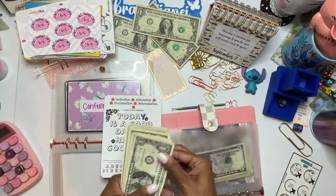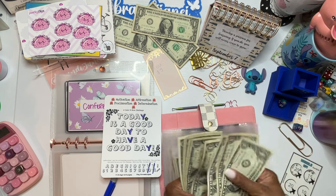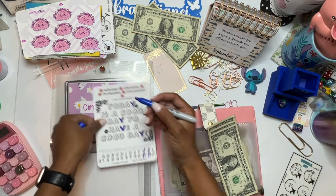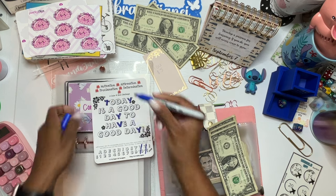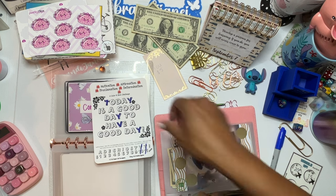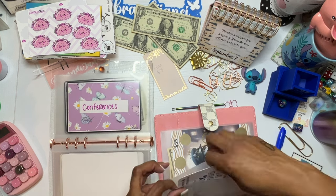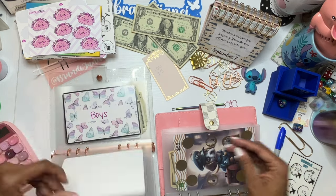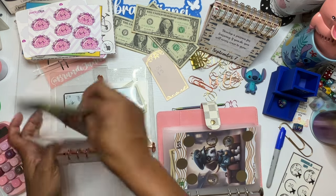And then we have 1, 2, 3, 4, 5, 6, 7, 8, 9. I can't cross off the T's yet, but we can do that one. Okay, sweet. All right, conference, no, that wasn't conferences. Now we have boys.